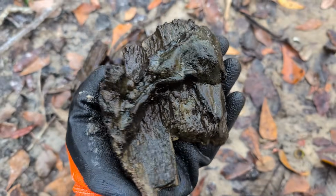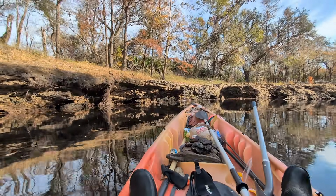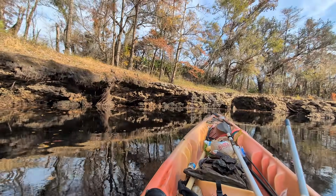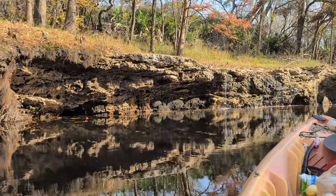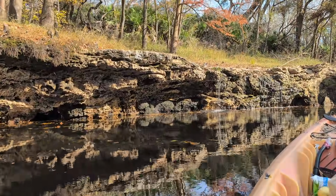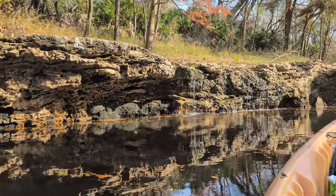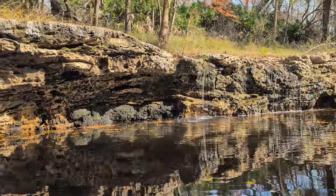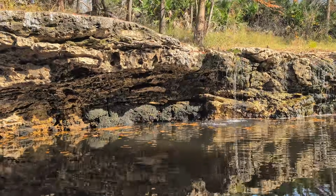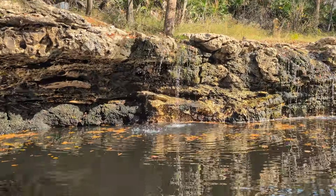That is just gorgeous. I know I'm just a broken record talking about how beautiful it is, but I just came up on something real nice. Look at that. Oh, that is so cool. I love the sound of the water rolling down. The reflections on the limestone there are really beautiful. It's just so ancient looking. I feel like I've stepped back in time.